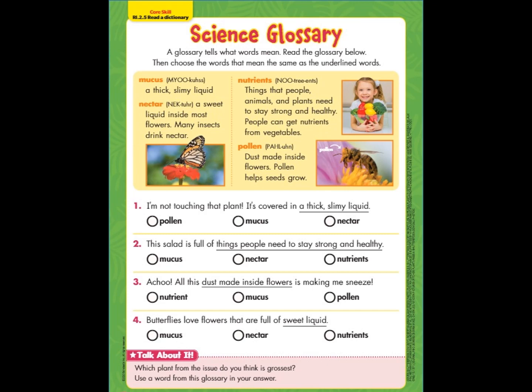All right, now if you've printed this out, you can look at the final page. This would be page 4, the back of the Scholastic News. If you haven't printed it out, it's okay. You can still do it on a piece of paper. I'm going to read this part to you and try and read with me. There's some difficult words here. At the top, Science Glossary. A glossary tells what words mean. Read the glossary below, then choose the words that mean the same as the underlined words.